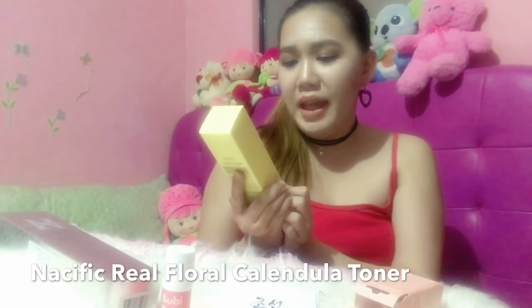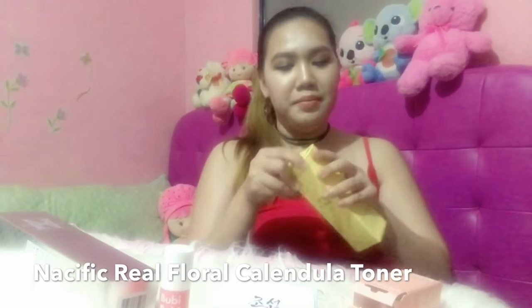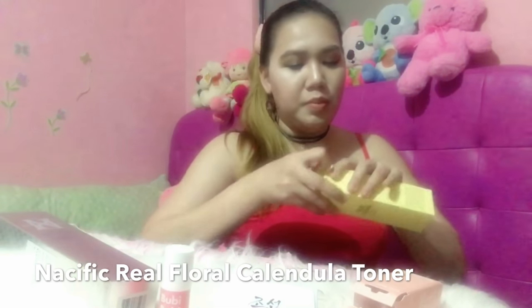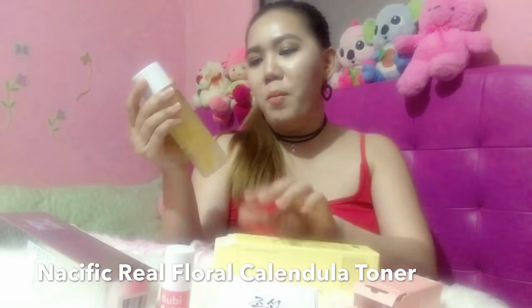The next one is the Nacific Fill Floral Toner in Calendula. This is my first purchase from Nacific. Oh my goodness! Look, it really has a real calendula flower. Like that. Oh, that's good. It's so cute. I wonder what its smell is? I can't smell it because it's still sealed. So that's really a good thing about this product.